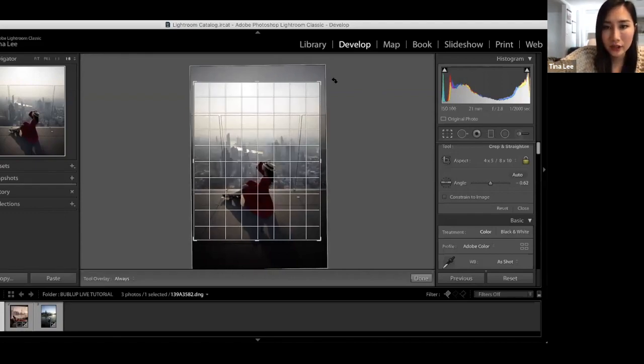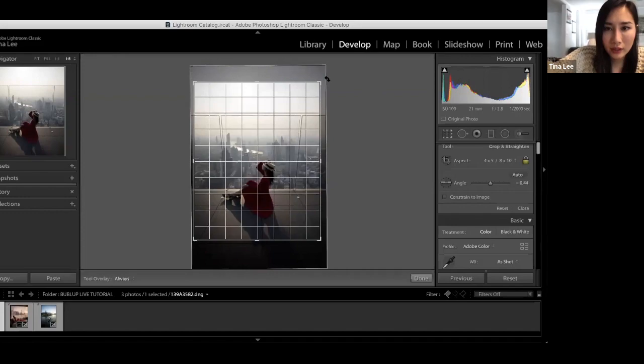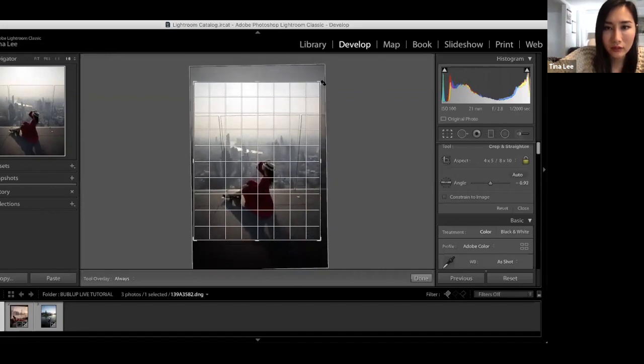And then let's straighten the horizon. I like to look at these lines. This is a line, this is a line, and this is a line. And I obsessively make sure that the lines are straight. So I think this is pretty good. The grid is a good guidance. So you can see this is wrong. So the grid helps guide you through to crop your image.